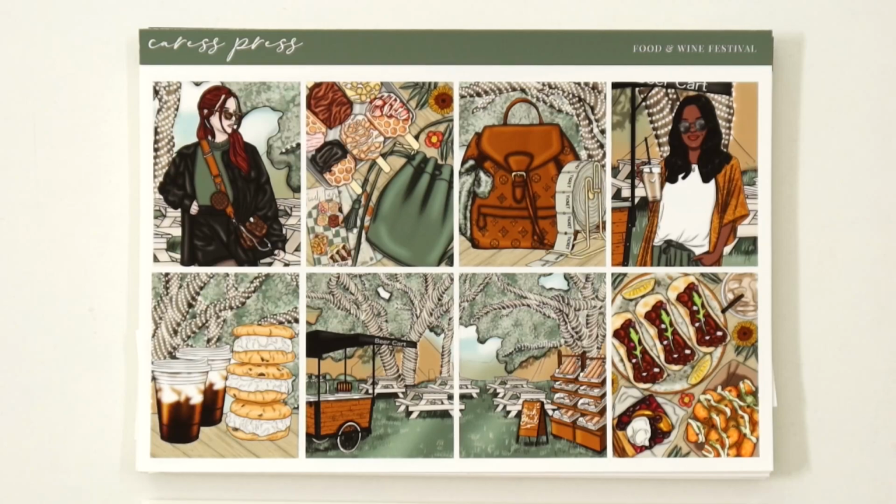And then we have the reformat of Food and Wine Festival. This is a custom, exclusive mystery. It was a mystery kit last year that I drew for Caress Press. It's a fun Food and Wine Festival kit. And I really loved the way the reformat looked. So I thought, why not? I'll pick it up.